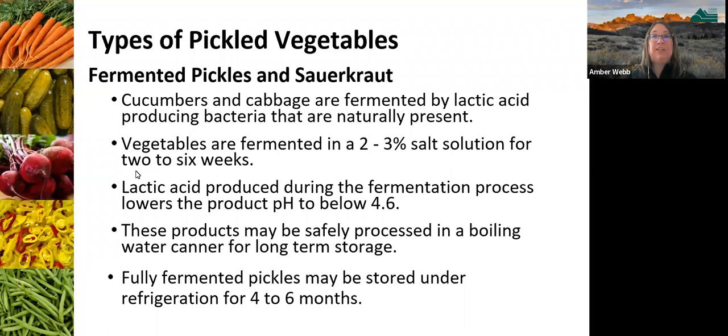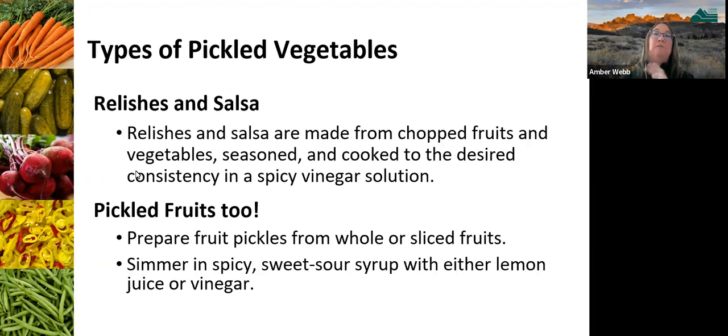It's just so delicious. So I have an entire another presentation specifically on fermentation next month. So if you're interested in the details of that, I'd love to have you join me for that. But today we're just going to focus on non-fermented pickles.